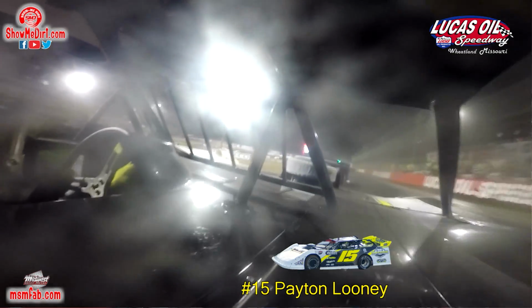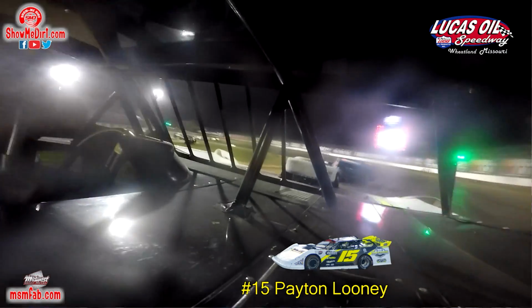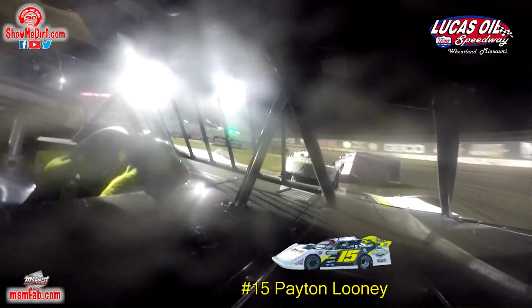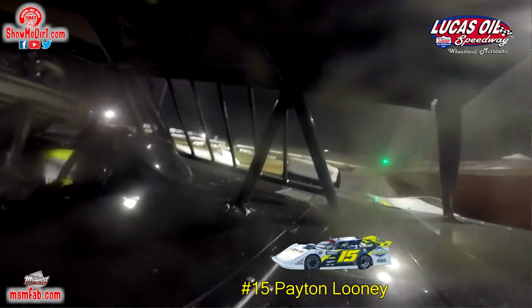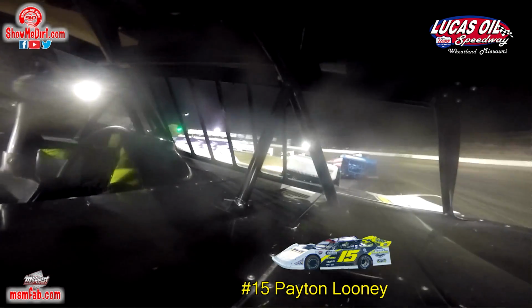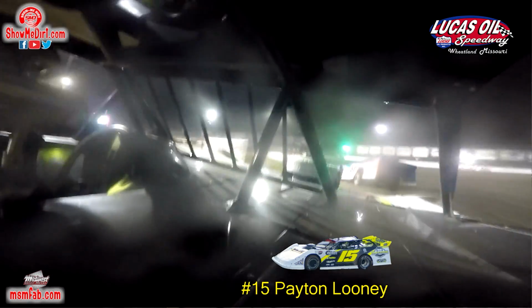Here comes Kyle Strickler, the run down the back straightaway. It's still a sizable lead for Looney. Strickler trying to make it work up top. He's hoping that Looney gets boxed in behind Bronson. Always the guy running in second has the advantage. Strickler has him in his sights at turn 1. We're winding down. 3 to go.